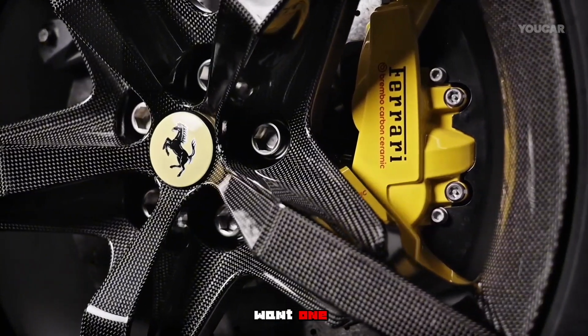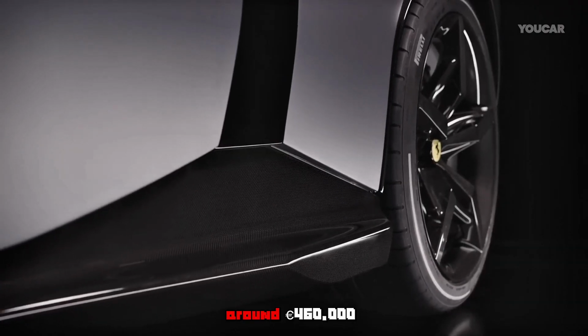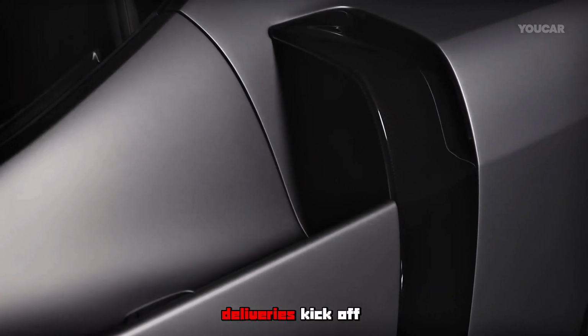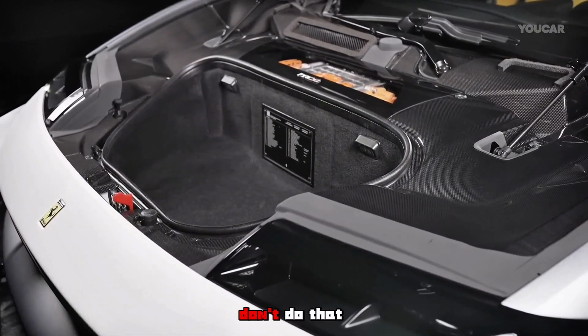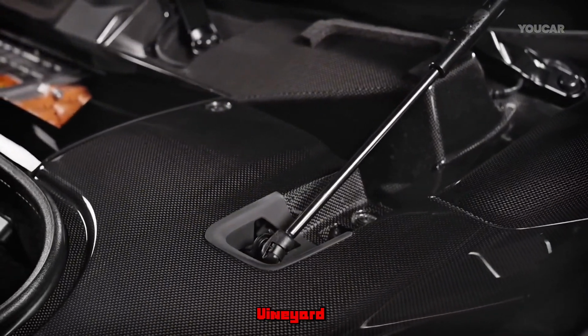Now, if you want one, better start selling kidneys. The coupe will set you back around 460,000 euros, while the Spider laughs at your savings account at 500,000 euros. Deliveries kick off in 2026, so you've got some time to rob a bank. Just kidding, don't do that. Ferrari buyers usually just own 3 companies and a vineyard.